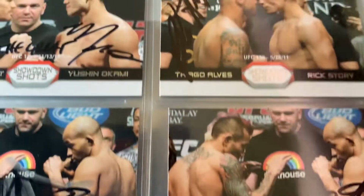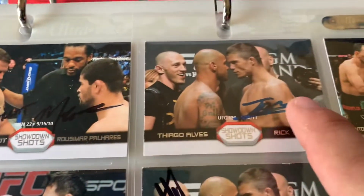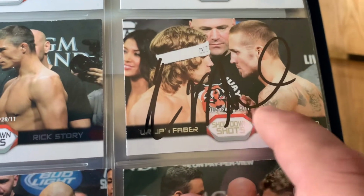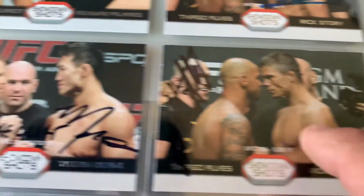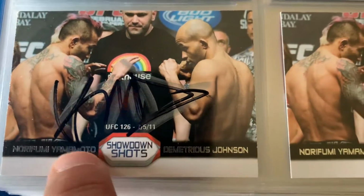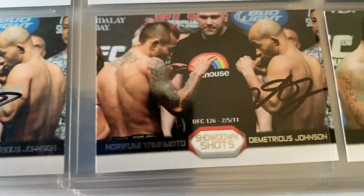Man, so yeah, I pulled these from tons of different areas of my collection and just put them together. So I got Nate Marquardt. This one is Thiago Alves, Phil Davis, Eddie Wineland, that's him. And here we got a Rick Story. Nate Marquardt, just like that one. Here's Nate on this one. Rest in peace, Kid Yamamoto. Might try to get DJ on this one, a dually. And then here's the DJ without the Kid Yamamoto.